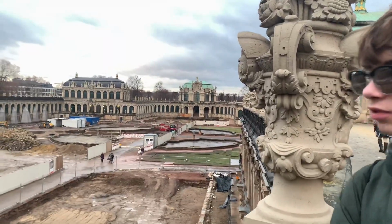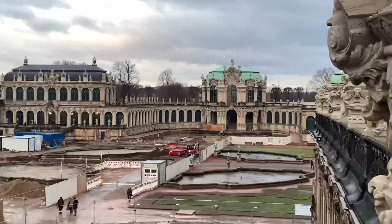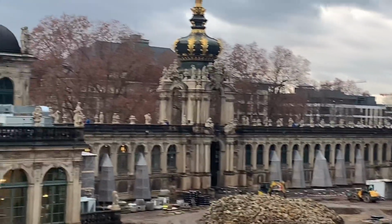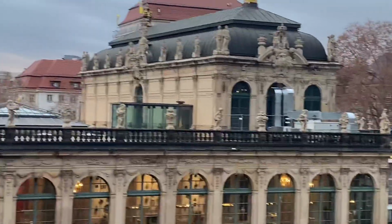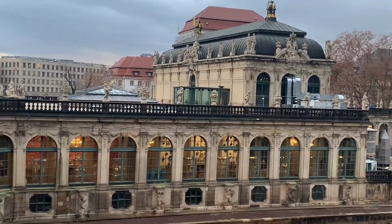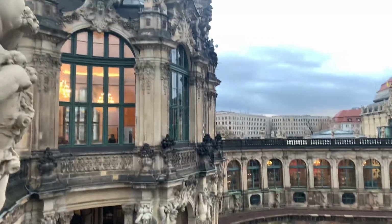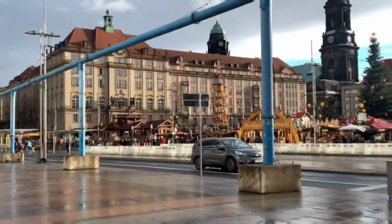Behind me you can see the Dresdner Zwinger. It is a construction site, because of that it is not so beautiful as it is normally, but it's there with the golden things on it.